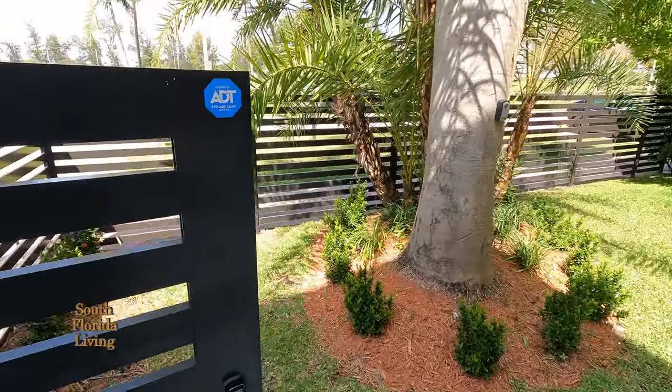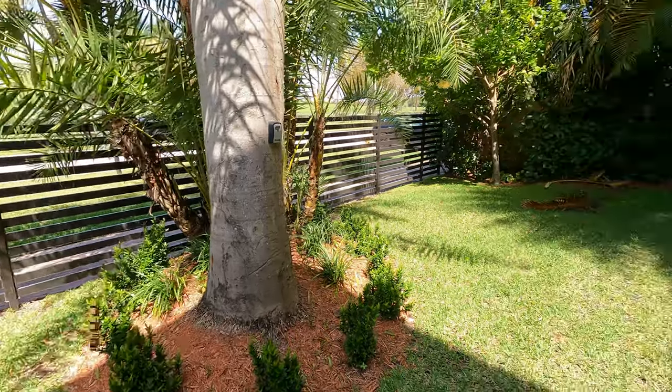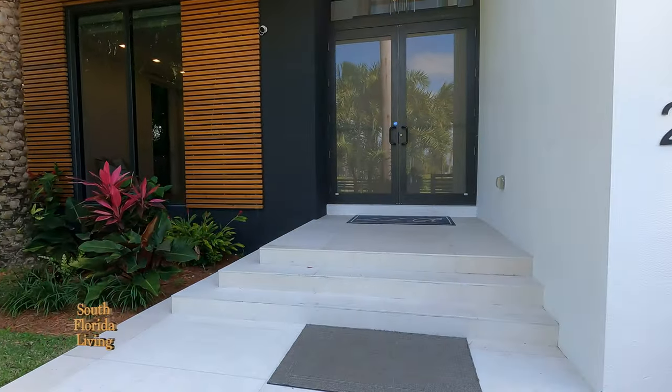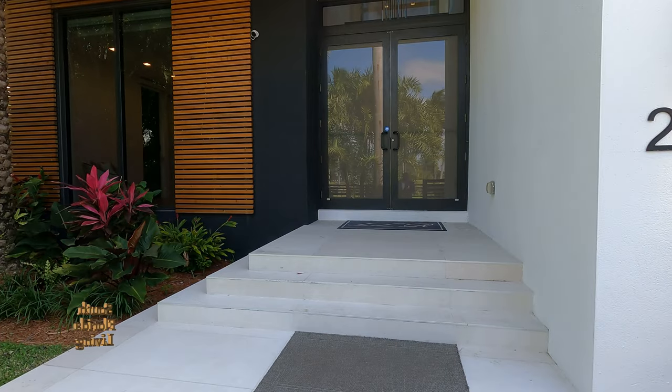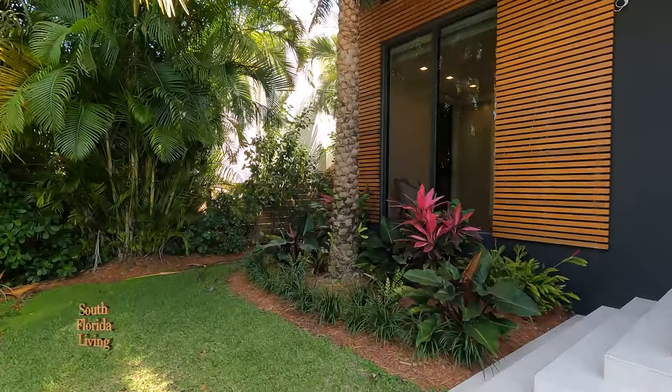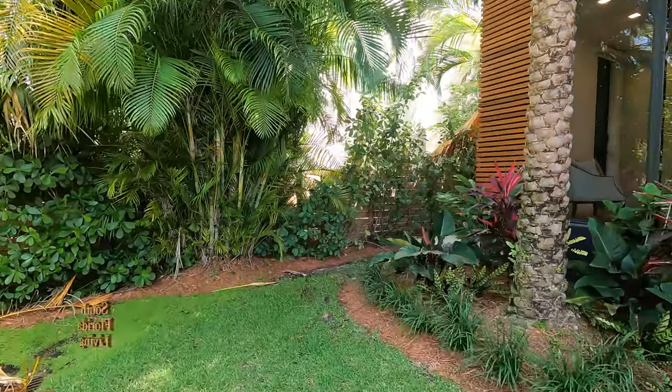Where do you see the back? The back is private. And you know, sometimes you're in a house, when you're in the backyard, it's private on the bottom, but you go upstairs, everybody can see you. It is private upstairs too. Okay, let's walk around the side real quick.